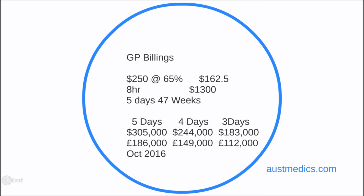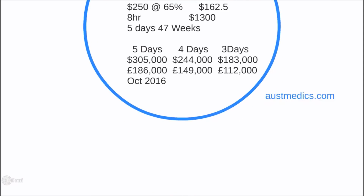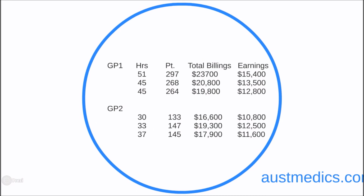Here are some examples of UK GPs who are working in Australia. These are real data from those GPs. So let's look at those. GP number 1 is a male GP. He works pretty hard. The 51 hours on the first line, he did do the Saturday as well, but the other 2 45-hour weeks are just Monday to Friday, and he's billing around $14,000, depending on how many patients and how long he works, and he is making around 600,000 a year.